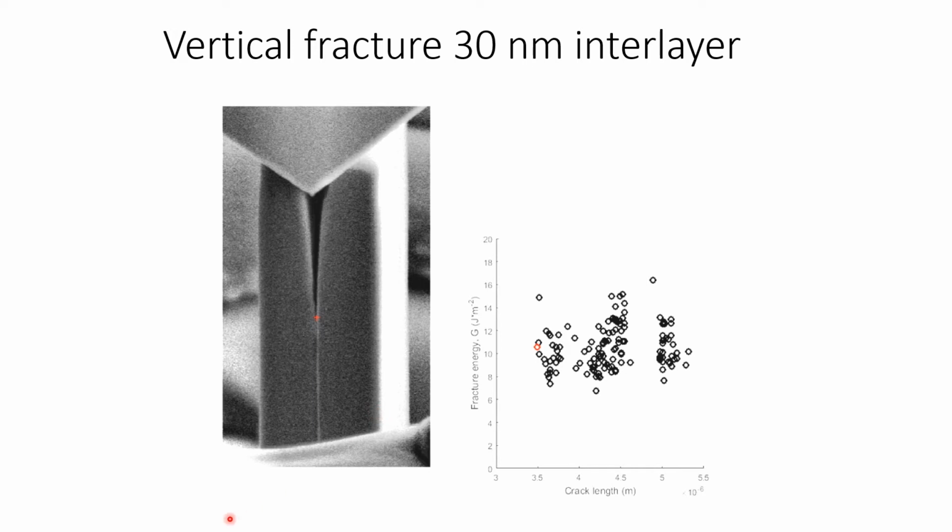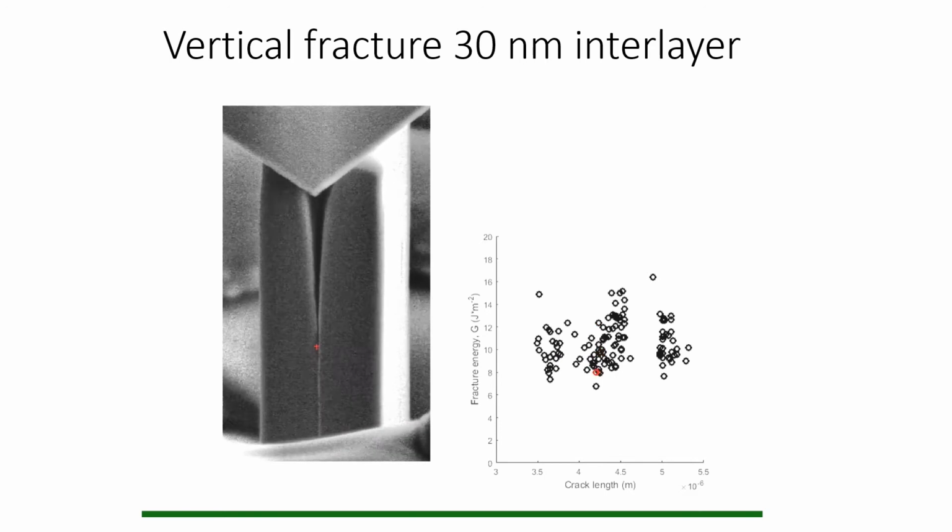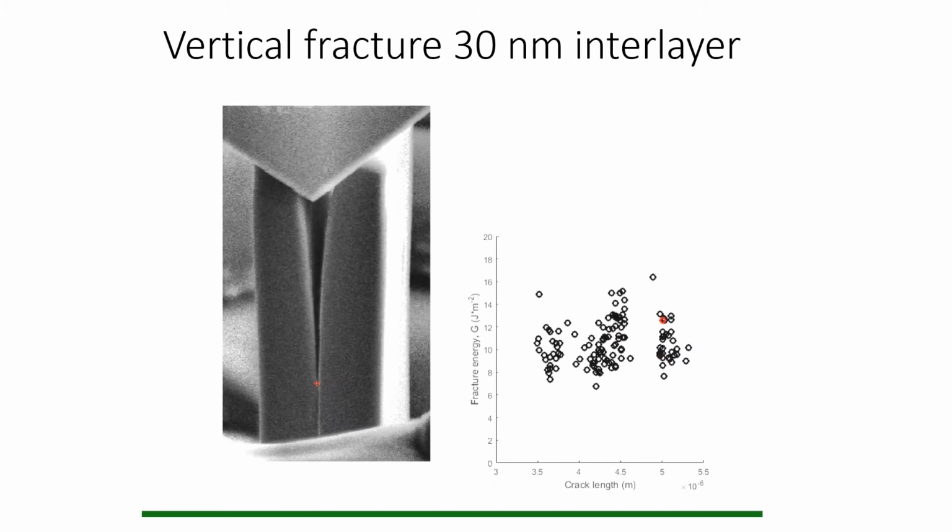So we can carry out similar experiments as we did before. And if we look at a 30 nanometer interlayer, it's quite noisy data, it jumps around, but actually if we take a line through this, it's pretty much giving us the kind of area we would expect for the surface energy of a niobium to sapphire interface as calculated in the literature. So it's noisy, but it's essentially flat.